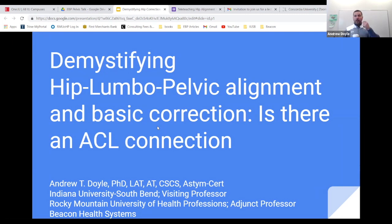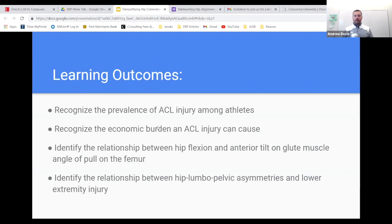So what I want to go through here is I have a couple of things. I'd like to discuss a little bit about recognizing the prevalence of ACL injury among athletes. I know Dr. Smith said we're going to talk about Mulligan, and we'll get to that point. But I also want to put a backdrop for you of understanding why this is important. I'm sure you guys have come across patients with ACL injuries. It's very relatable, and I think there's a strong connection with ACL and hip alignment. After you watch and listen and learn through this discussion, I think you'll come away with an understanding that maybe we need to pay attention preventatively to the hip lumbo-pelvic alignment, because that could be leading to a lot of our issues, or epidemic, if you will, with ACL injuries in athletics.